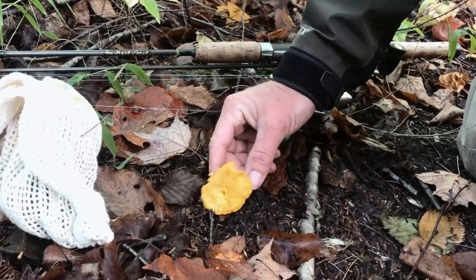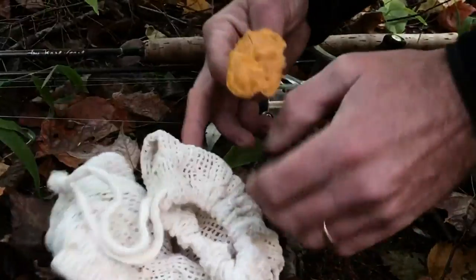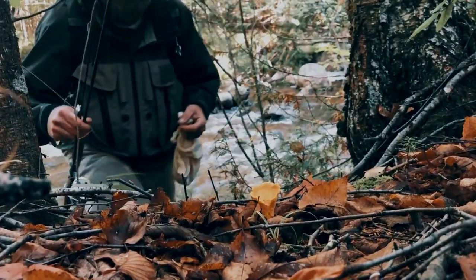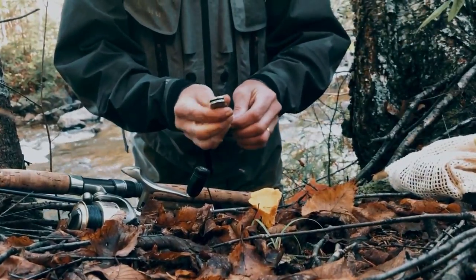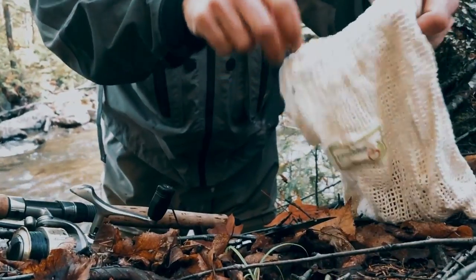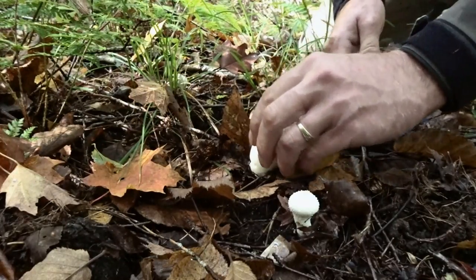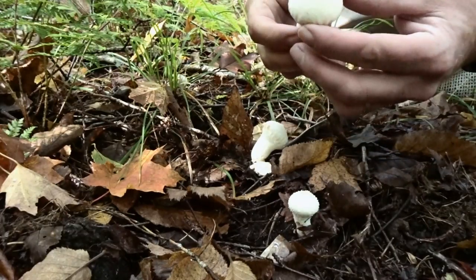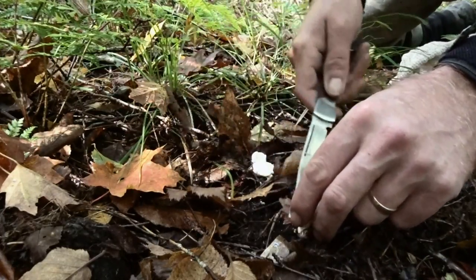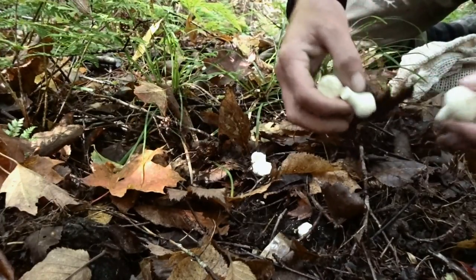Still a few chanterelles to be found out here. This one's a little bit slug-eaten, but looks good to me. Another little treat of fall puffballs. We will definitely add some of those guys into tonight's feast. Probably find a bunch more of these.